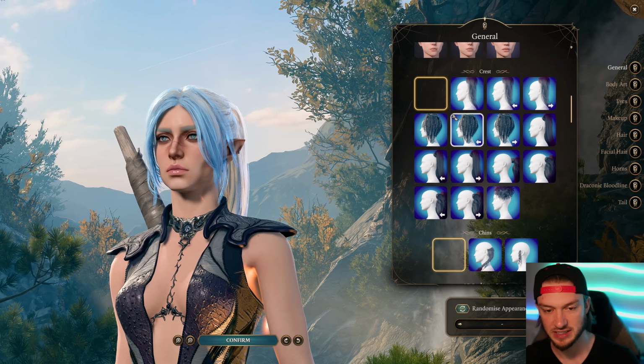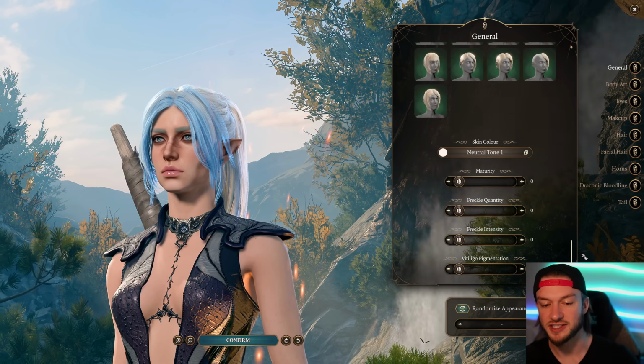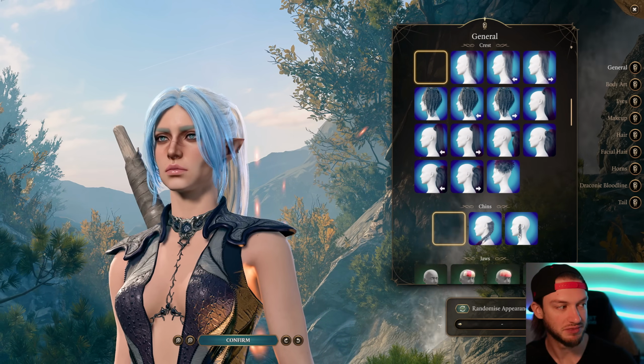They count as like chins or crests. They're occupying the Dragonborn's sections here, but it's a new option for anyone that wants to make their character look a little bit different. So that's cool to see.